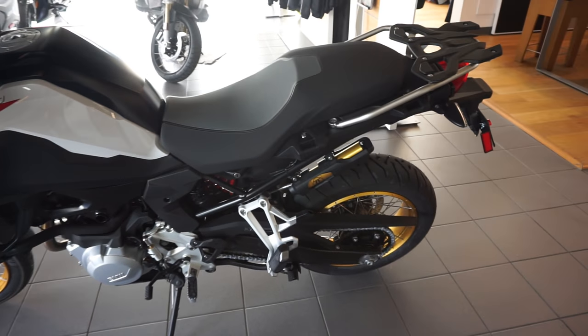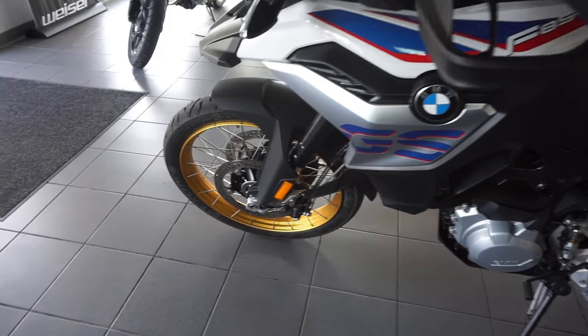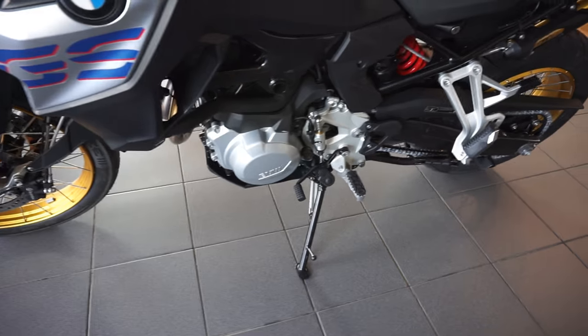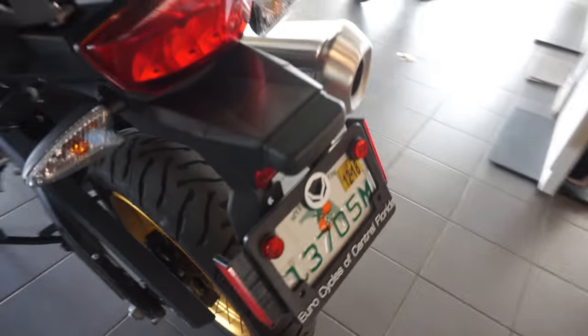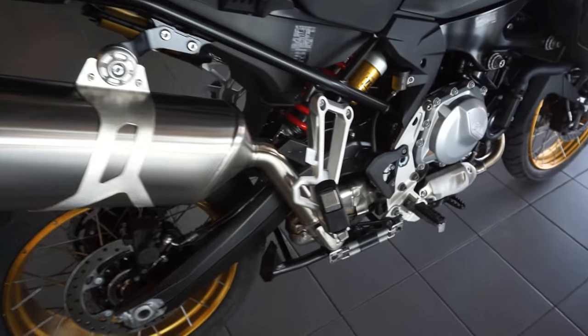The F850 BMW for 2019 with the beautiful gold wheels and the quick shifter up and down, but we'll tell our boy Tyler will be out in a minute and he'll tell us all about this bike. Does that look nice or what?